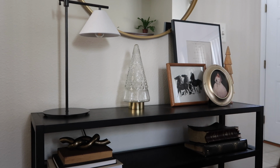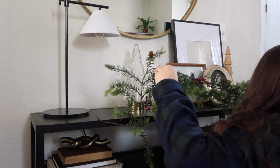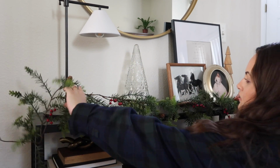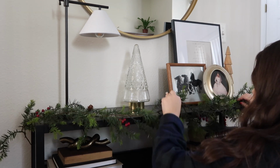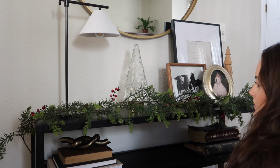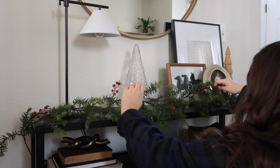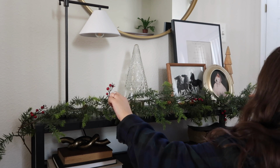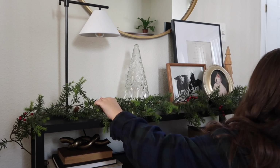And then I found this piece of garland that I believe we got from Hobby Lobby last year, but we never really found a place we loved for it, and I was feeling like I really needed to break up all of the gold tones and the browns going on, so I kind of placed it on this table. I wasn't sure about it at first, but I do think I really like it, especially at night with that little tree lit up. It just feels so magical.